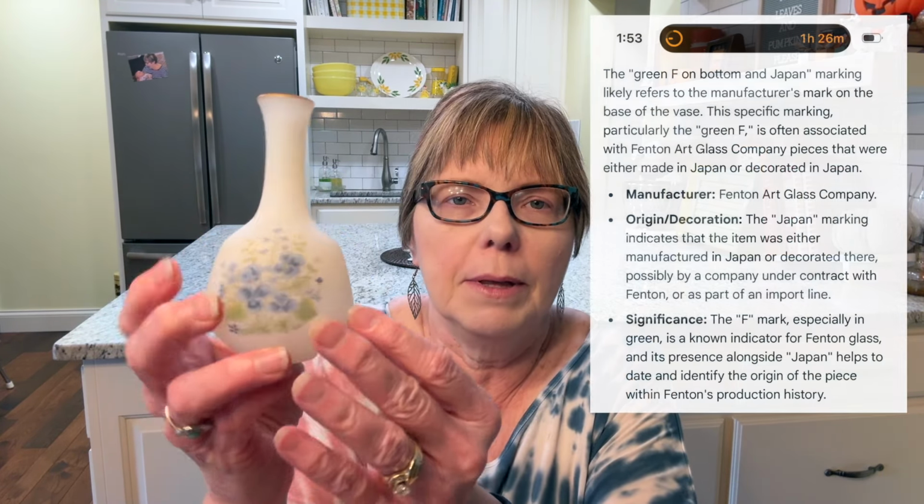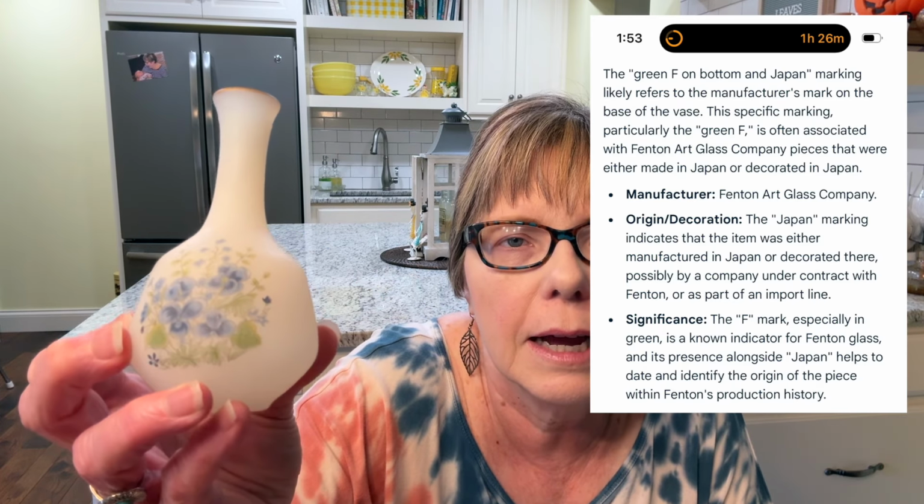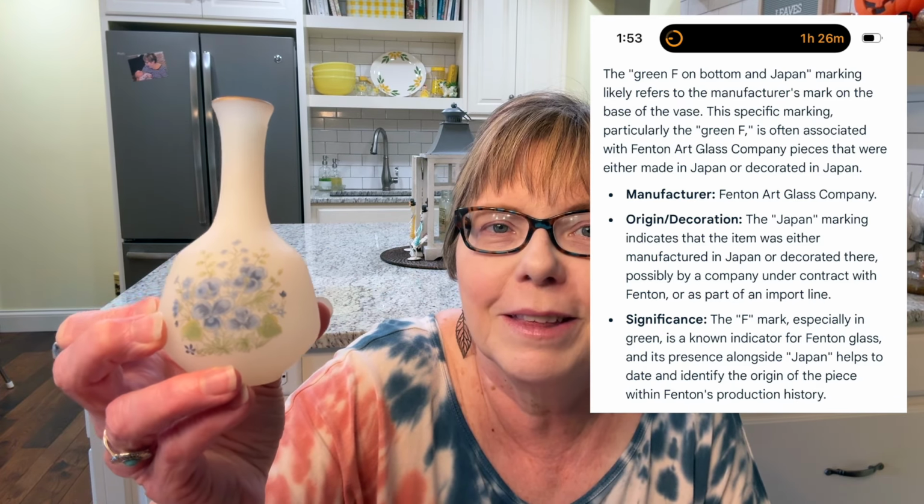And I'll pop up on the side the research I did on that makes me think it's Fenton. Isn't it beautiful? So that will be for sale.